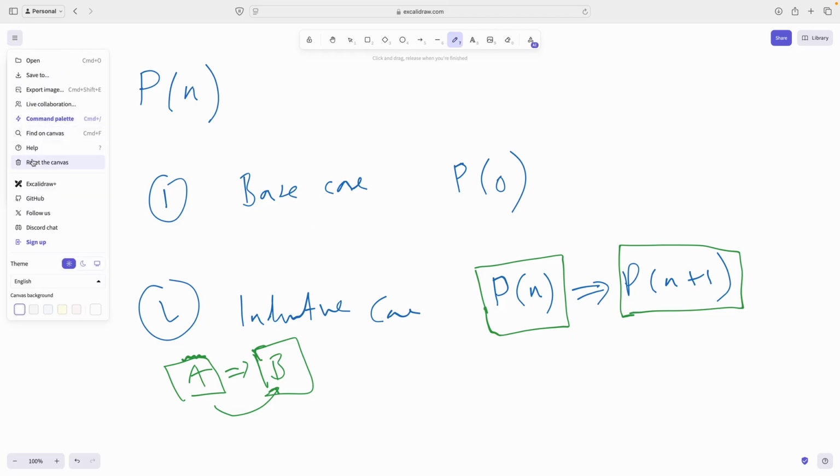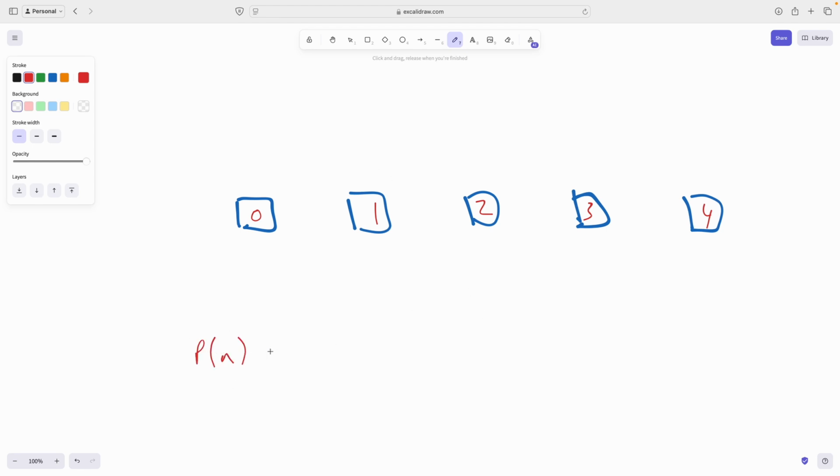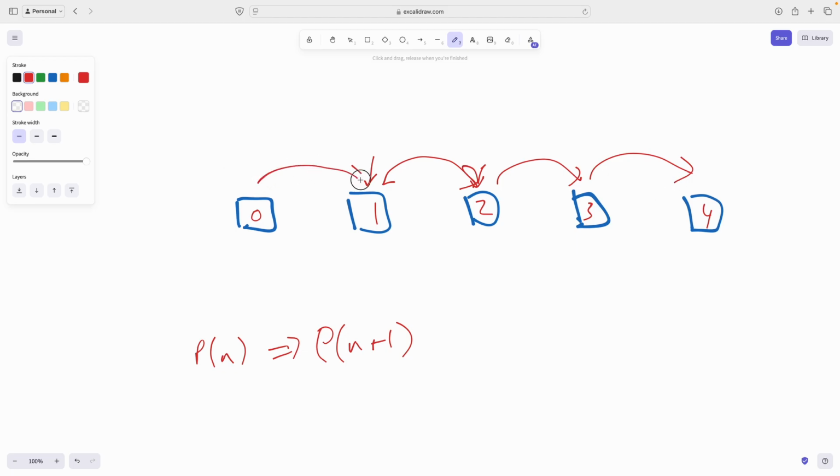Well, I'll just clear the screen there. What it gives us is, if we think of the natural numbers as a sequence like this, 0, 1, 2, 3, 4. If we can prove something is true for n, and the implication is that, if we can prove this implication, it means that if it's true for 1, then it's true for 2. If it's true for 2, then it's true for 3. If it's true for 3, then it's true for 4. If it's true for 0, then it's true for 1.